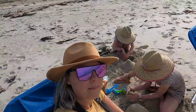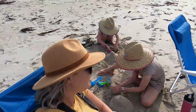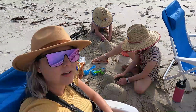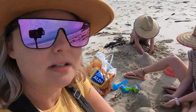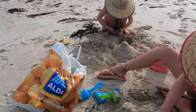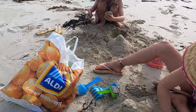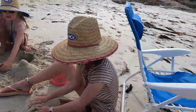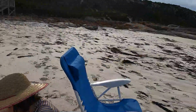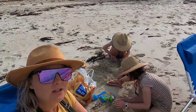Just here in Dolphin Bay, having an afternoon snack. The sun's just gone behind some clouds. We've kind of missed the sun a bit today. Too busy exploring the coast. But yeah, just having a bit of a play in the sand. The girls love a play in the sand. Okay. Dave's off having a walk over here on some rocks. We're just chilling before we head home for dinner.